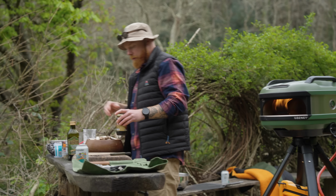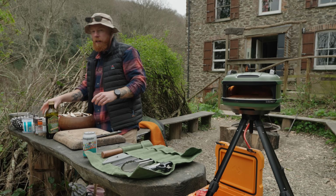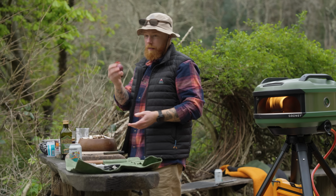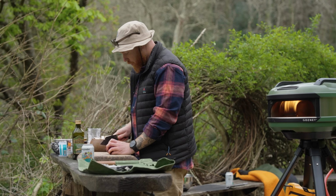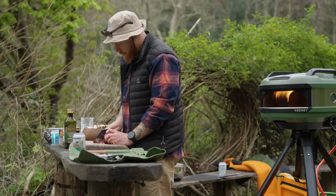And next up, we're gonna make a little salad with the star of the show from earlier. All the forage goods we picked. So I didn't pick this red onion, but just for a bit of sharpness, I'm gonna add that in there. I'm not gonna use a lot, just about a quarter of the onion.